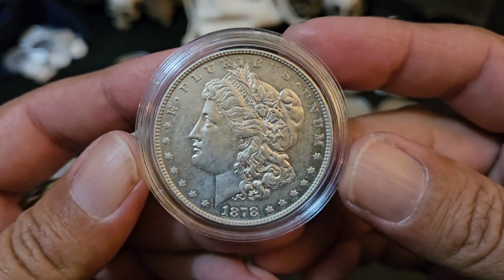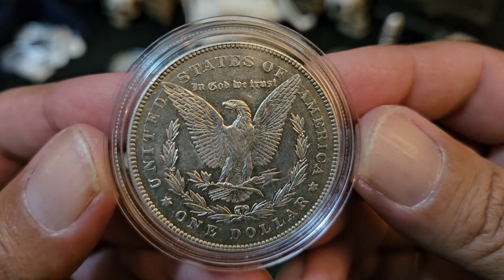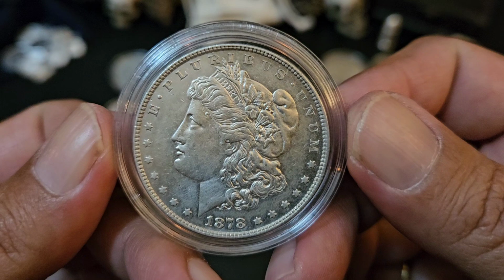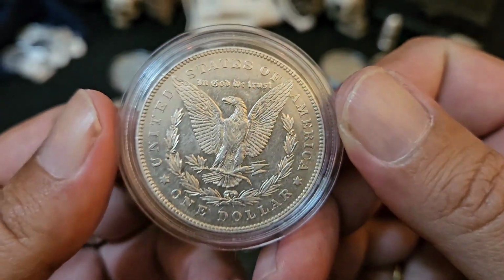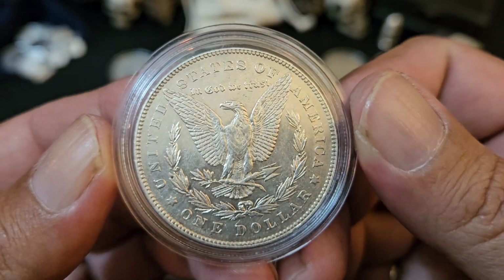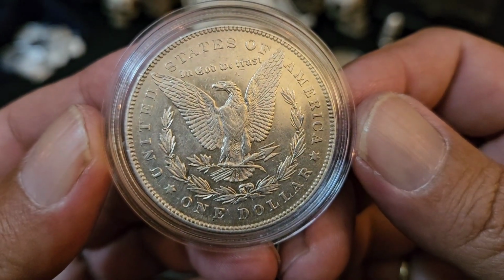The very first one, 1878. Such a beautiful design. Now, from what I understand, the very first one was minted at the Philadelphia Mint. Now, all coins minted at the Philadelphia Mint have no mint mark at the bottom. That's why there isn't one here.